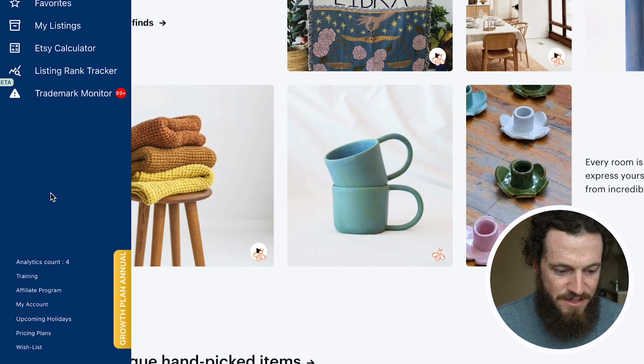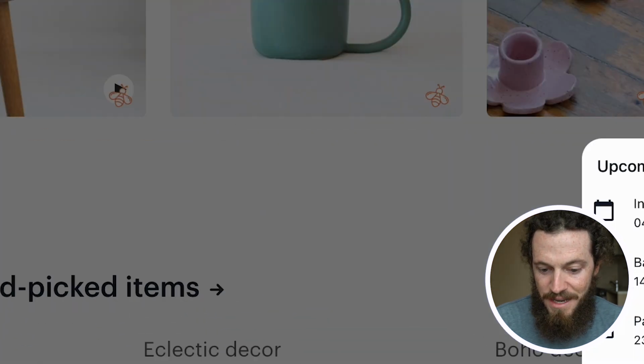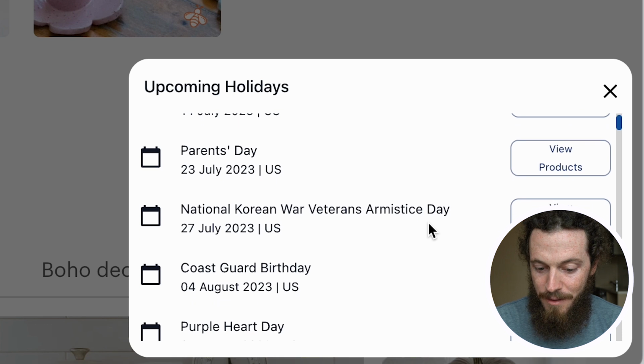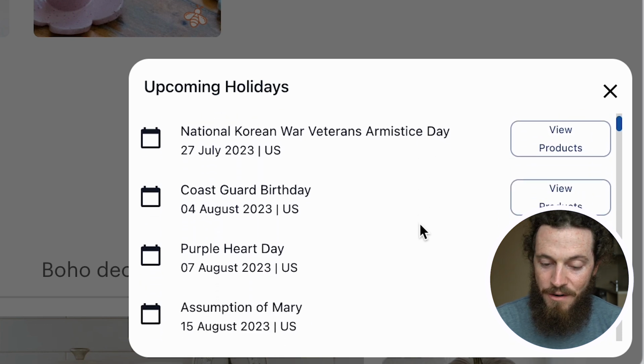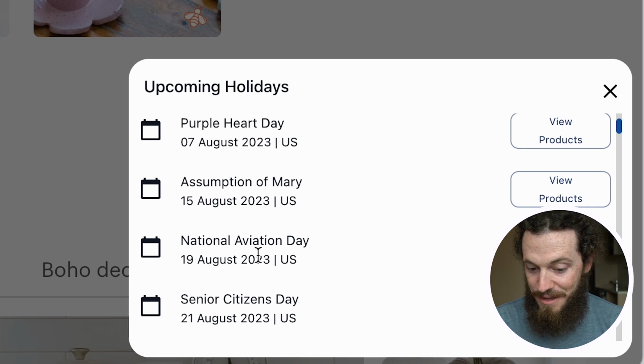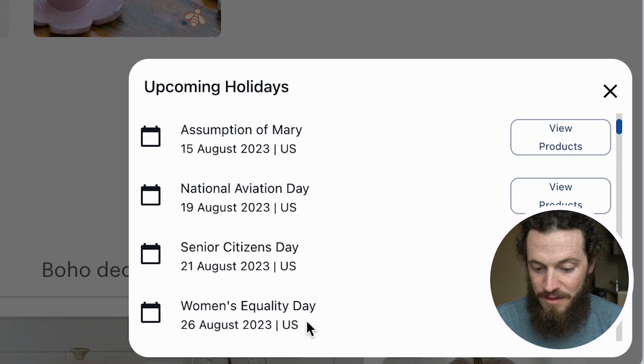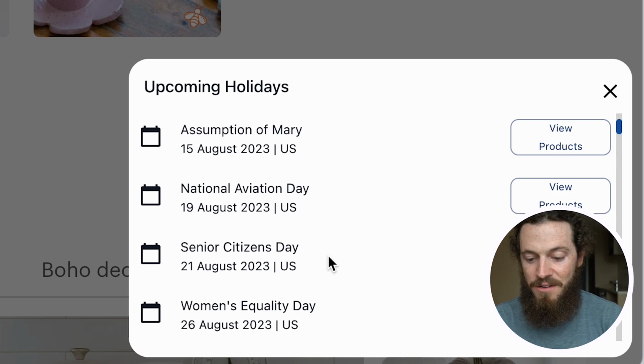But they've recently added this new tab here for upcoming holidays, which I think is extremely useful. So now I'm able to know what holidays are coming up, especially more specific holidays that aren't necessarily as big or popular, such as this example here, National Aviation Day, Purple Heart Day, Senior Citizens Day, Women's Equality Day. And so these are all different holidays that you could possibly create designs for within your own shop.